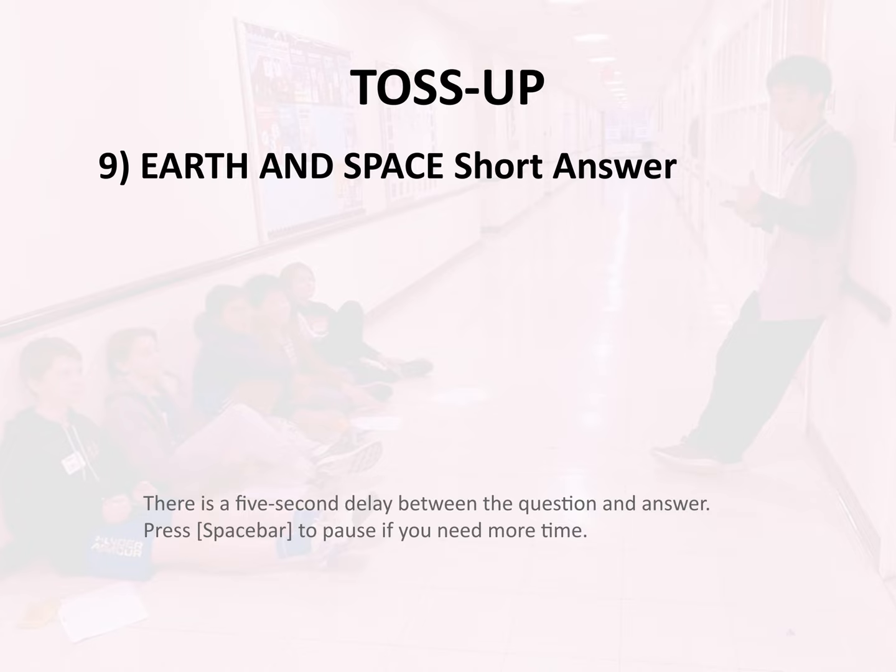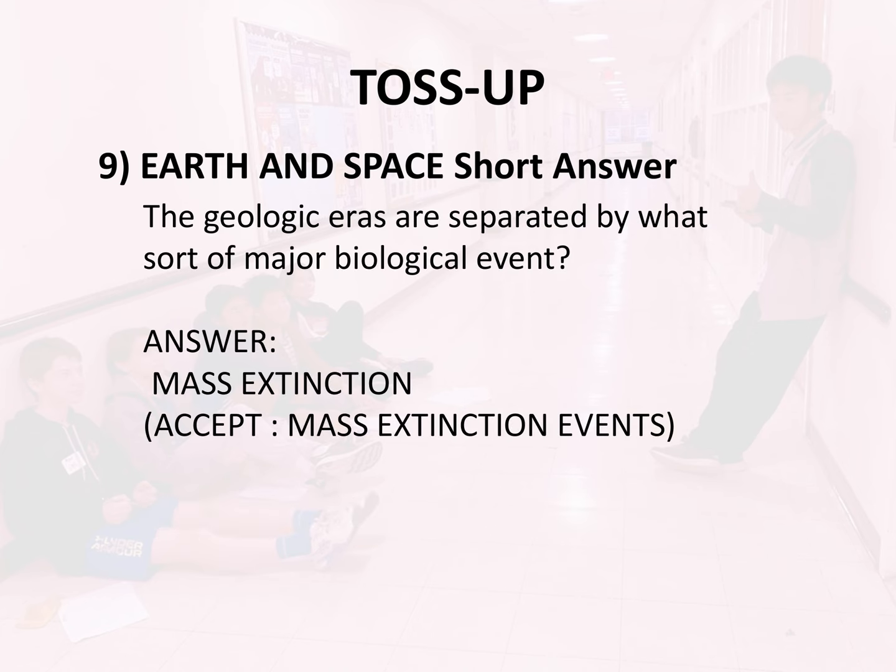Toss-up 9. Earth and space. Short answer. The geologic eras are separated by what sort of major biological event? Answer: mass extinction.